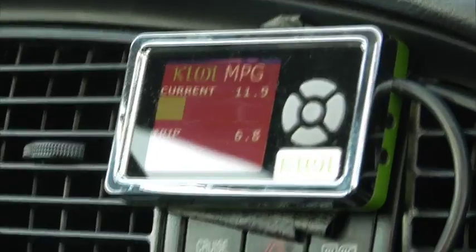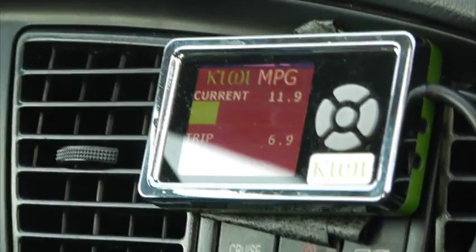Right now we're cruising at about 55 miles per hour, which is probably for most vehicles the best miles per gallon highway speed. And it does vary slightly from vehicle to vehicle based on transmission, engine size, aerodynamics, but 55 miles per hour is generally the best speed. And our little Kiwi device, which beeps when you're doing bad things, isn't making a peep. So we tend to do pretty well.